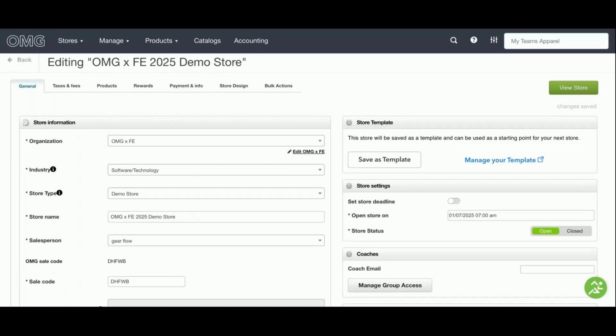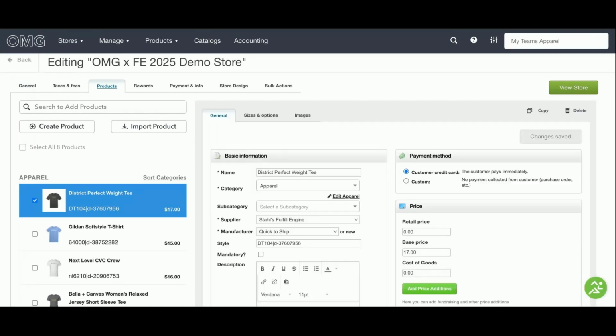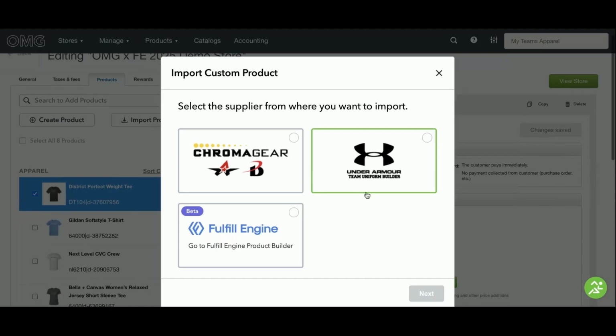Once I'm in my store, I'm going to navigate to the products tab here. And then I'm going to click import product by clicking this button here. This is going to show you the Fulfill Engine product builder directly within the OMG app. An important thing to note here is that you don't have to work in two separate applications. It's all right here within the OMG app to make it nice and easy.